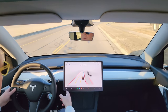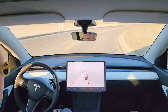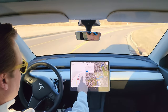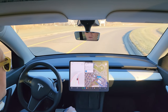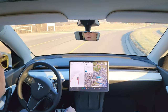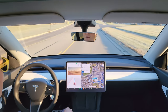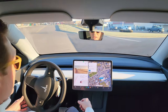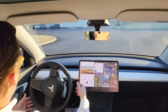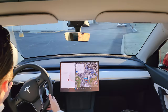I'm going to go ahead and just apply some turning force. And then it should go here in a moment. Let's see if it's going to pull me into the parking lot. It looks like it's going to. And then I'm going to take over control because I'm here at the spot. I'm here at work. So it pulls in. All right, I'm going to turn it off and I'm going to park.